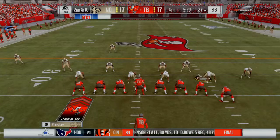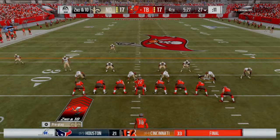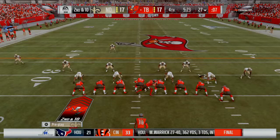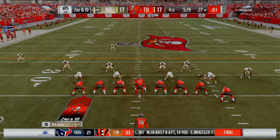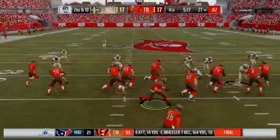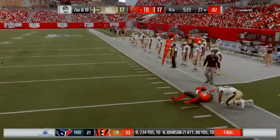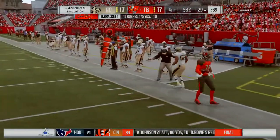Heavy. Watch the backfield. Kill. Gun. Switch. Now a handoff looking right. He takes this for 3 to the 29.